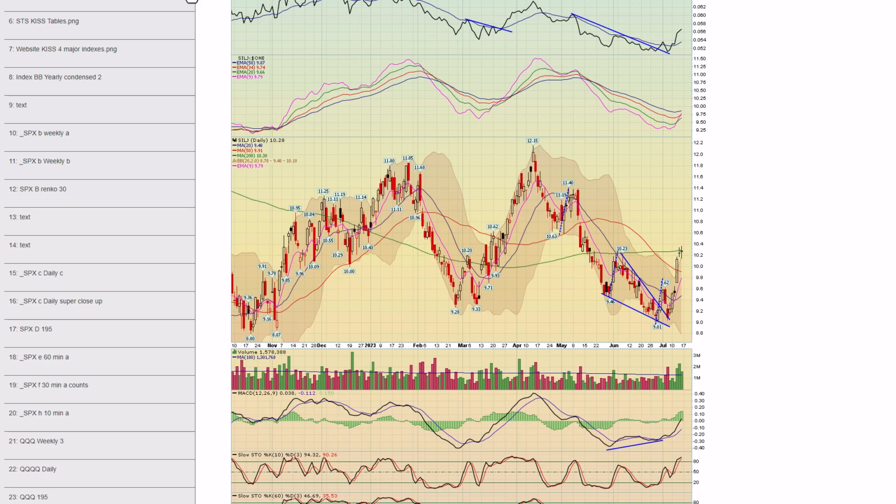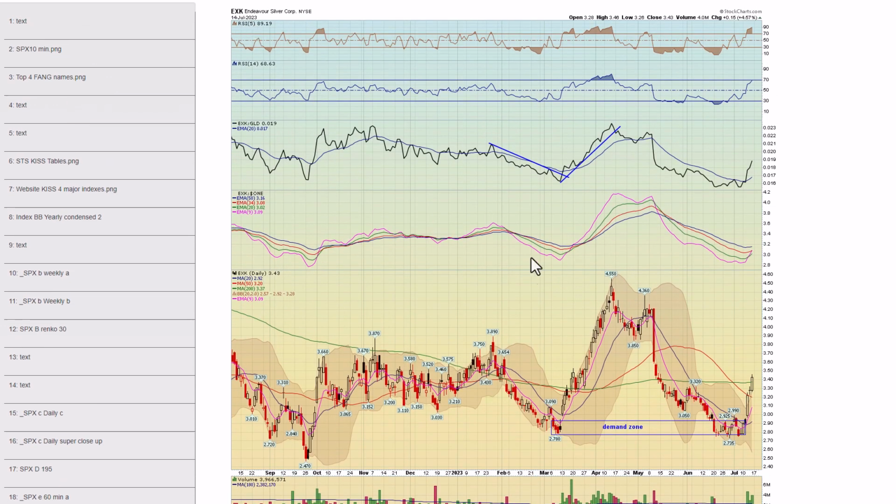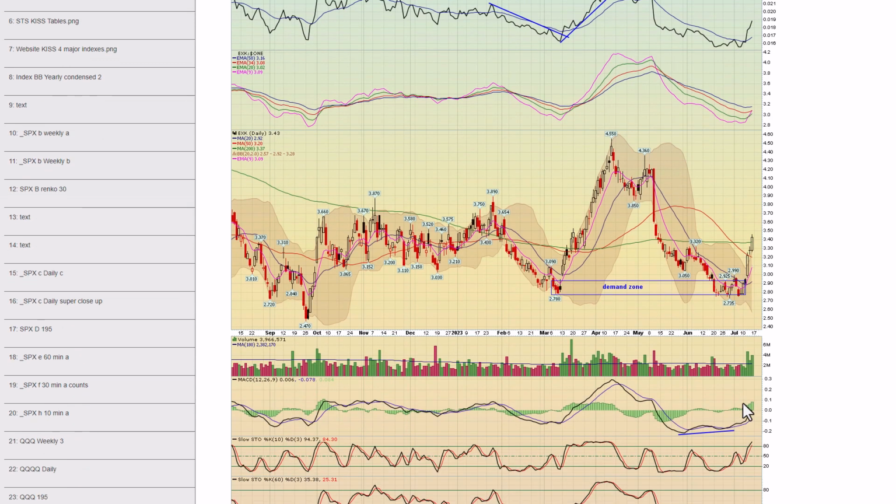Let's take a look at some individual names. Chart number 90, EXK, silver stock. Hell of a rally off this demand zone, as you can see. It was an awesome pick by us.